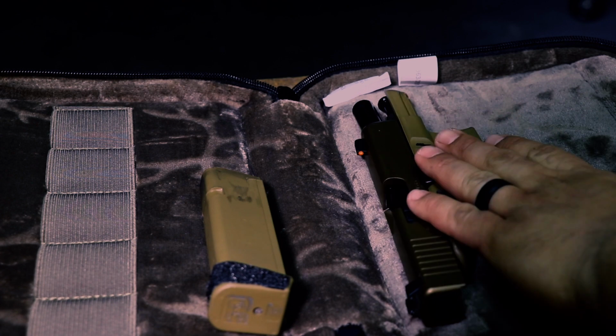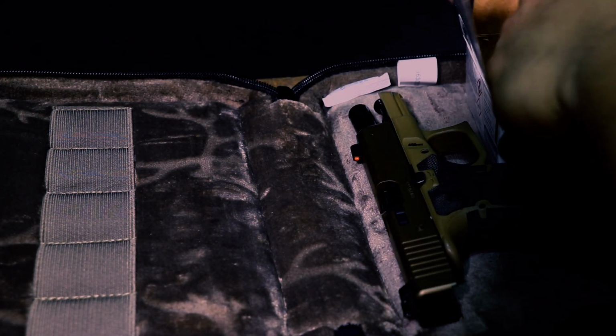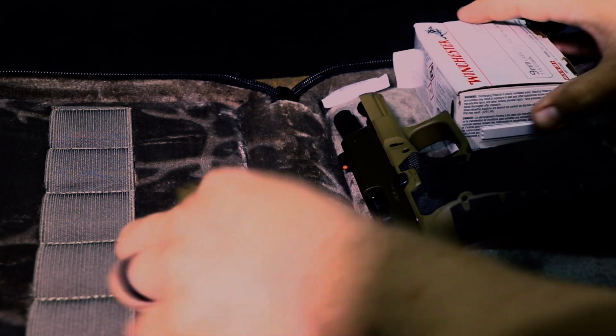Now you're finally done with your shooting session. Make sure before you leave the range, you still keep your eyes and ears on. Ensure that your firearm is again slide locked back. Any extra ammunition you didn't use, put it back in the box. Clear magazine.